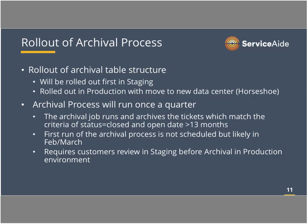And so let's say July 1st is the start of another quarter. So on July 1st, we run this job. It's going to look for all tickets with a status of closed who have an open date greater than 13 months ago, and then move that data into the archive tables. And then we'll wait another 3 months and run this job again.